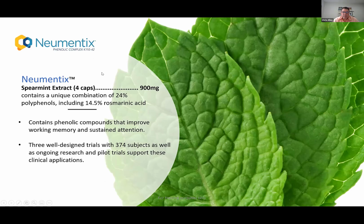So Pneumantix is a spearmint extract based on four capsules. Nine hundred milligrams is the clinically studied dose. It's a unique combination of polyphenols. So the mechanism of action, or should we say how it works, is that these phenolic compounds protect the brain from oxidative stress and inflammation.